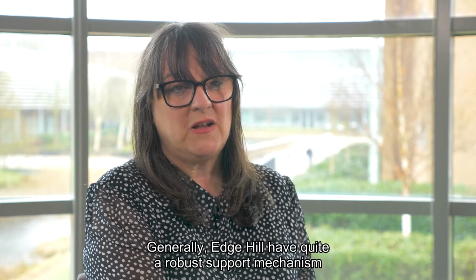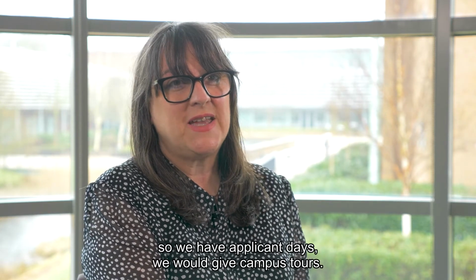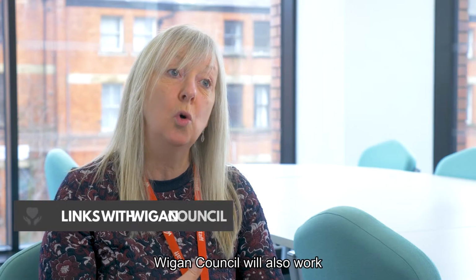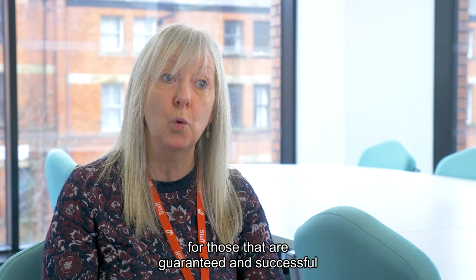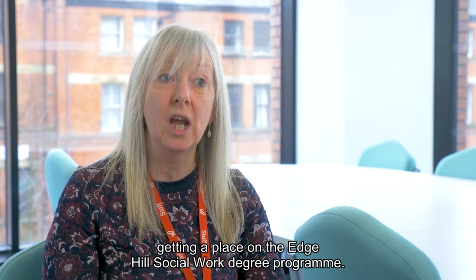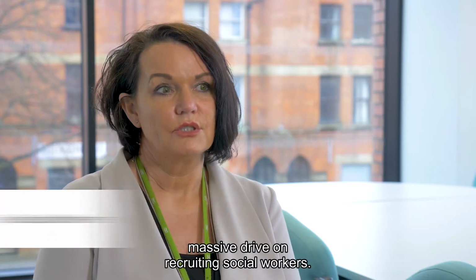Generally, Edge Hill have quite a robust support mechanism for students who are planning to come to Edge Hill. So we have applicant days, we would give campus tours. Wigan Council will also work with the Access to social work students in that they'll provide placements for those that are guaranteed and successful getting a place on the Edge Hill social work degree programme. Wigan Council have a massive drive on recruiting social workers.